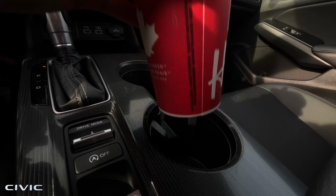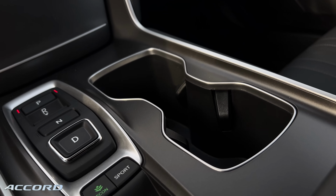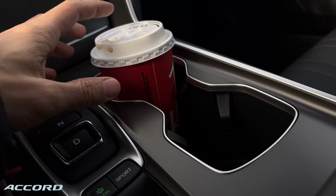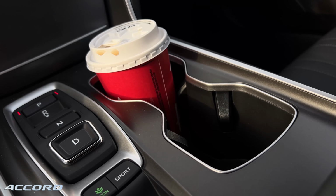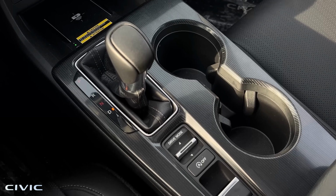So then how about our cup holder area? I can fit a small Timmy's in both of my cups. I think that's a very good fit in the Civic. And the Accord kind of has these loose-ish grips, which theoretically would fit a larger drink very, very well. And then around the cup holder area, I've got this cool material that was designed to repel fingerprints.